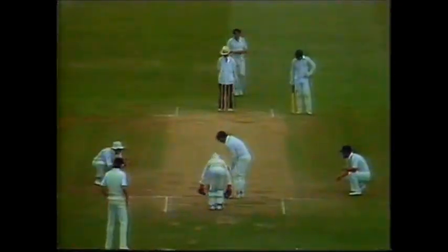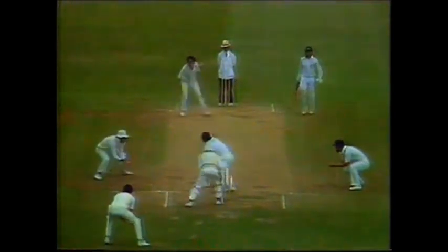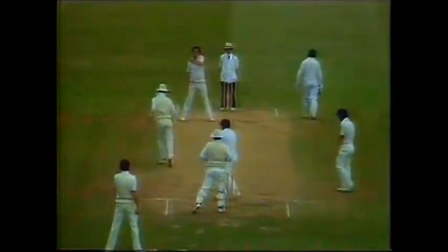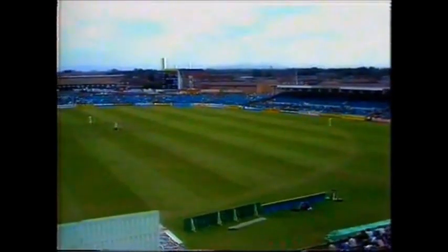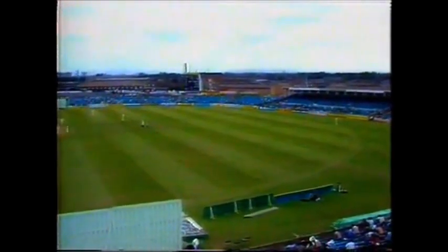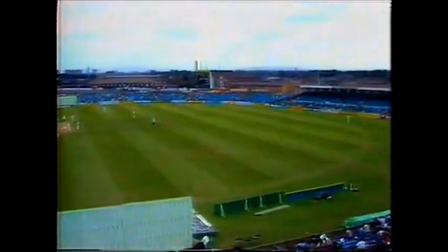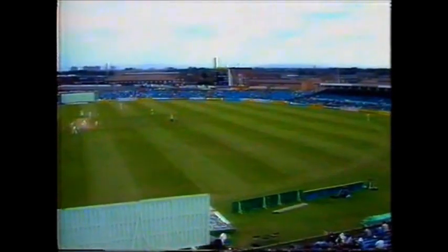Down at deep backward square is David Gower. Same spot where he missed Rodney Marsh, and the ball went for six. That'll be exercising Marsh's mind to try and keep the ball away from that man. It's the only man in the outfield. Plenty of space from forward square or right on deep square leg, way around to long on.